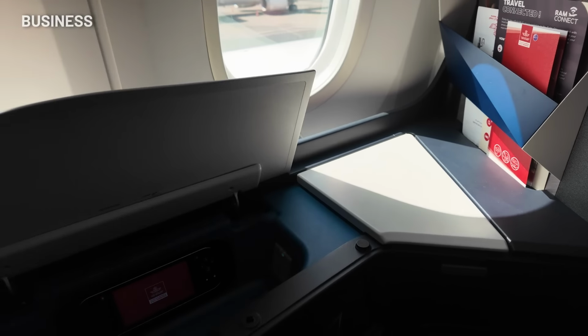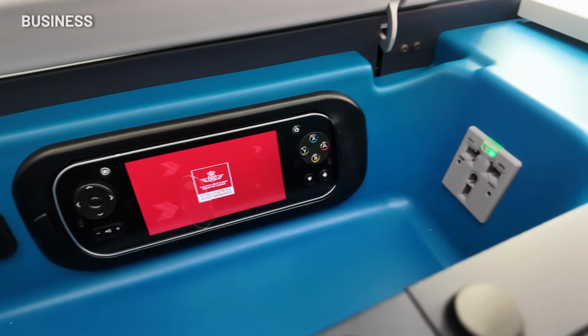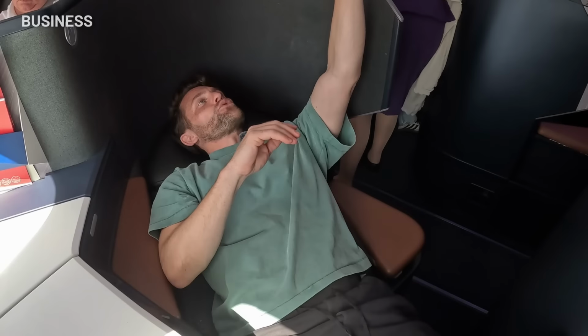Inside this console, you'll find a control panel and also a universal power port and USB-A socket. There's loads of legroom here, and of course the seat converts into a fully flat bed. It's only a short flight to Paris, so we're not going to be sleeping, but I'm just going to make this into a bed so you can have a look at what it's like.